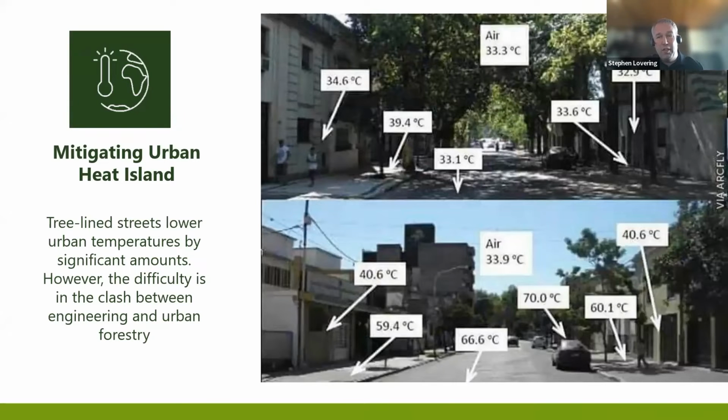Urban heat island effect, you guys definitely deal with this in the Midwest. This is obviously a big problem, and with our system we can provide lots of shade to these streetscapes so that they are nice places to walk around, nice places to shop.